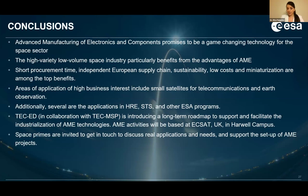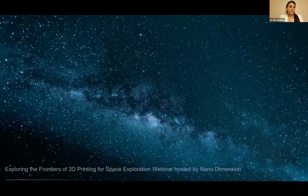TechED, which is my division, is collaborating with another division. I know it's a lot of acronyms. TechMSP is the section that deals with materials and structures, basically, and is introducing a long-term roadmap to support and facilitate the industrialization of AME technologies. These activities will be based in ESEC in the UK, in our World Campus, which I showed you at the beginning of the presentation. And finally, like I mentioned, space primes are invited to get in touch to discuss real applications and needs and to support the setup of AME projects.